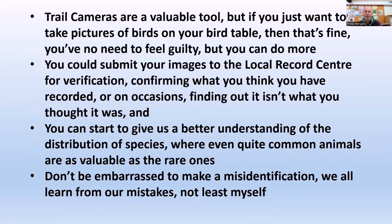You can submit your images to the local record centre for verification, confirming what you think you have recorded, or on occasions finding out it isn't what you thought it was at all. You can start to give us a better understanding of the distribution of species, where even quite common animals are as valuable as rare ones, really. And don't be embarrassed by misidentifications. We all make them, and sometimes I put something down as one species and find myself going back to it an hour later and thinking, no, it's not that, is it, Phil? It's something else entirely.